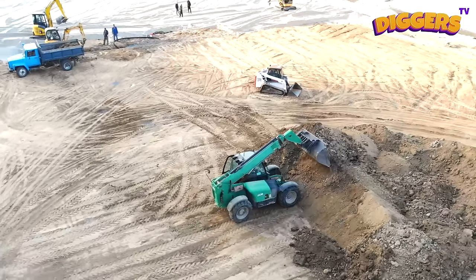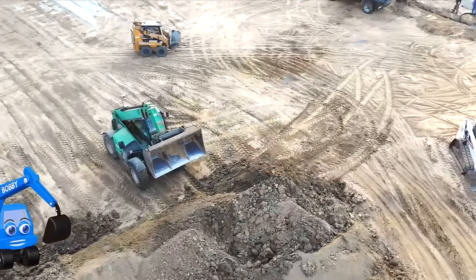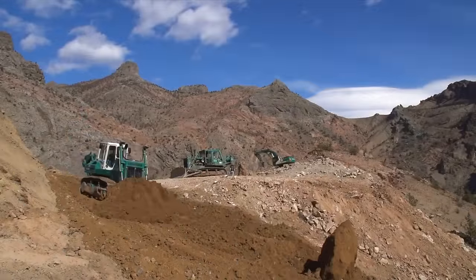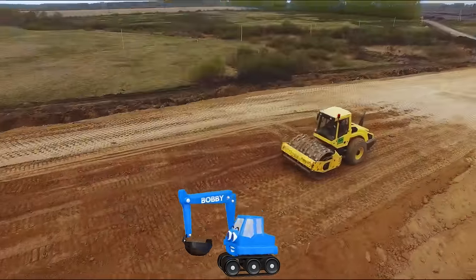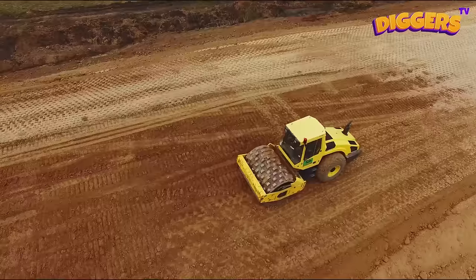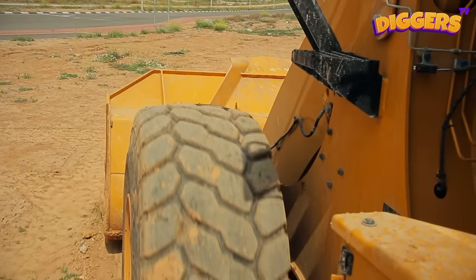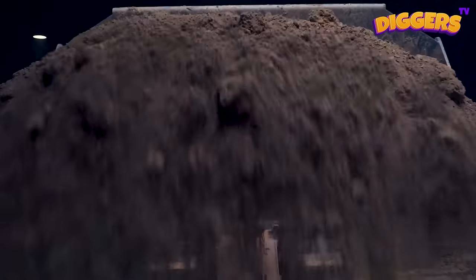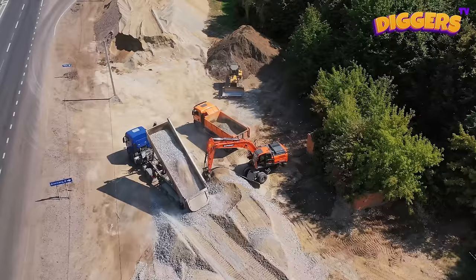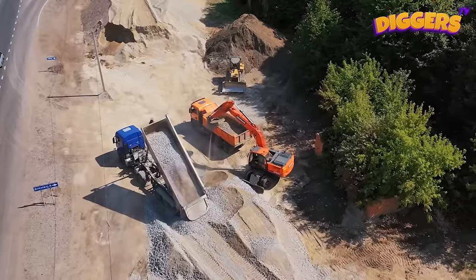A green excavator! Fantastic! Look at this orange digger! Amazing! Great! Cool! A red digger!